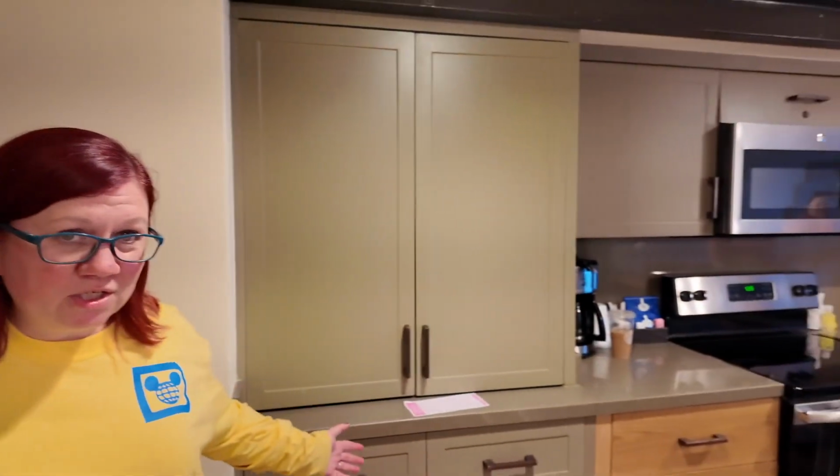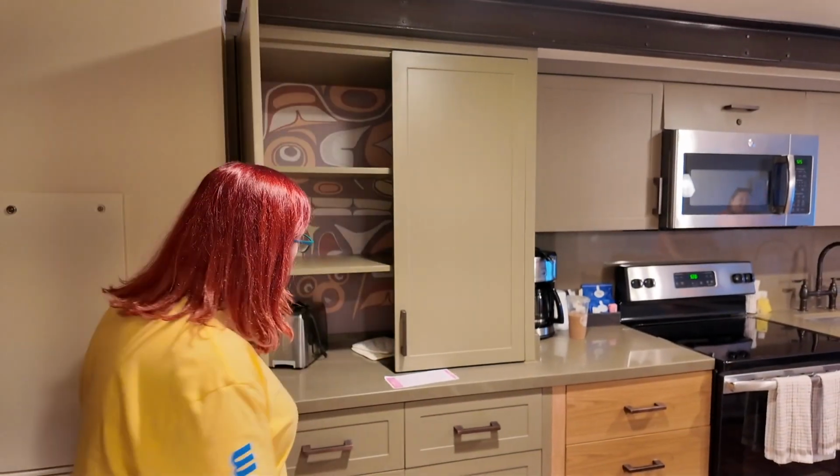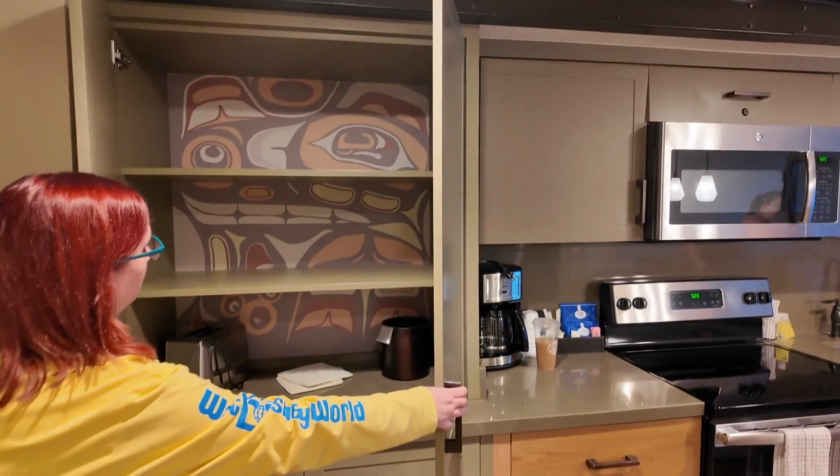Copper Creek at Wilderness Lodge. Copper Creek is the DVC part. Wilderness Lodge, we have a 2-bedroom villa today. We're gonna show you around. When you come in the door, you've got the kitchen, plenty of storage, toaster, like you could live here for a month.